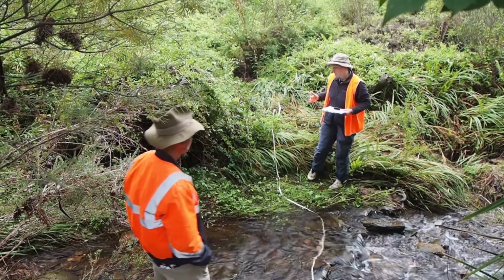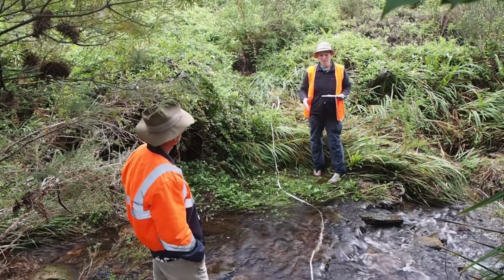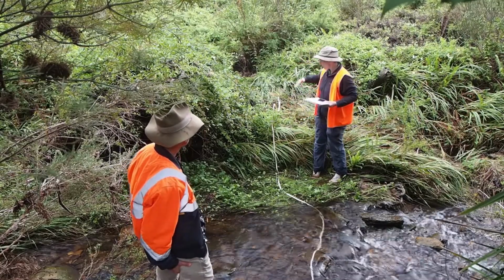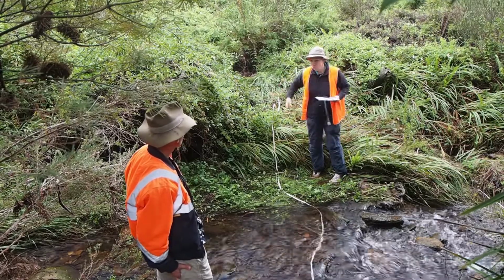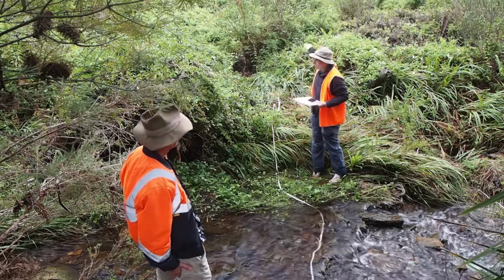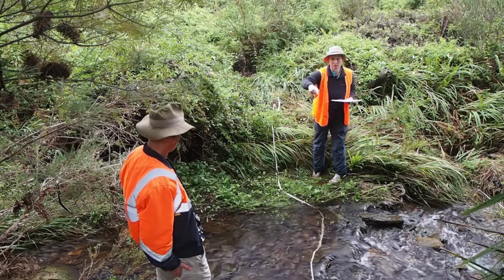So what we want to do is an assessment of the vegetation condition. And we do that by laying out a transect. So I've got here my tape measure, laid it out, going across to the edge of the riparian zone. And so I want to measure that distance and note these sorts of details down.